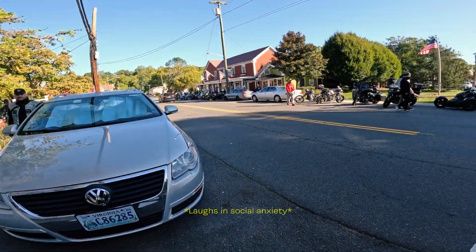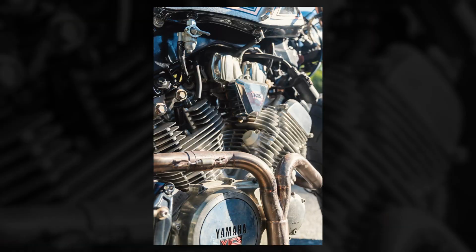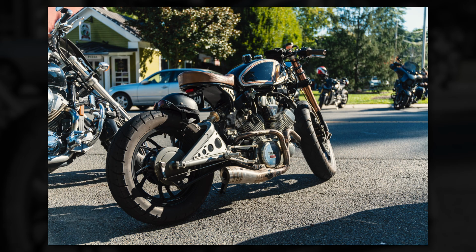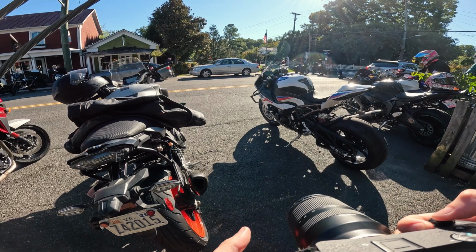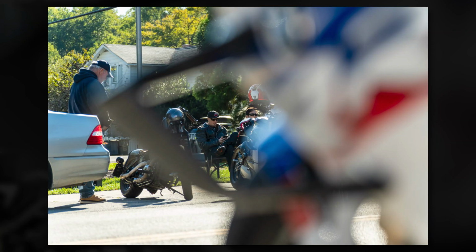Now on the Sony side of the street, we come across this custom Yamaha. I have no idea what this started out as, apart from it being a V-twin. I didn't realize at the time, but that is an exposed fuel level indicator. Pretty cool. I'm a sucker for a good frame within a frame shot, so I went for this guy through the winglet on this S1000RR.